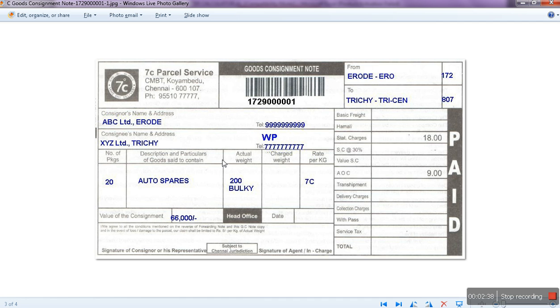Now you have entered the details in the GC note as per the goods forwarding note. That is the name of the consignor with the telephone number, name of the consignee with the telephone number, and is indicated here as with pass, number of articles 20, description is auto spares, 200 kg actual weight, and it is bulky, and it is a 7C booking. The value has been mentioned here as 66,000 rupees. From Erode 172 code, and to Trichy TRICEN is the abbreviation code, and 807 is the station code.